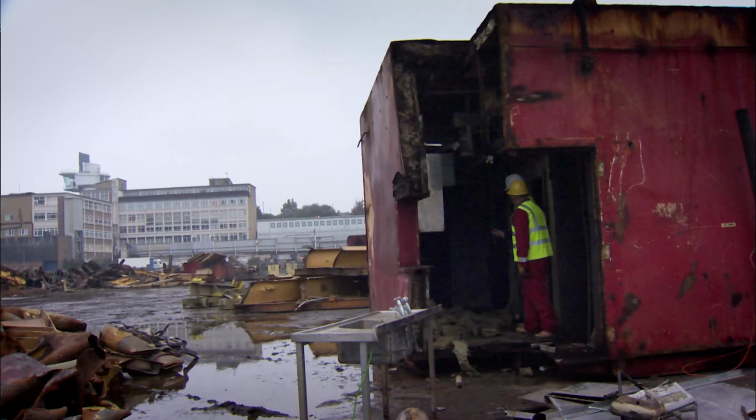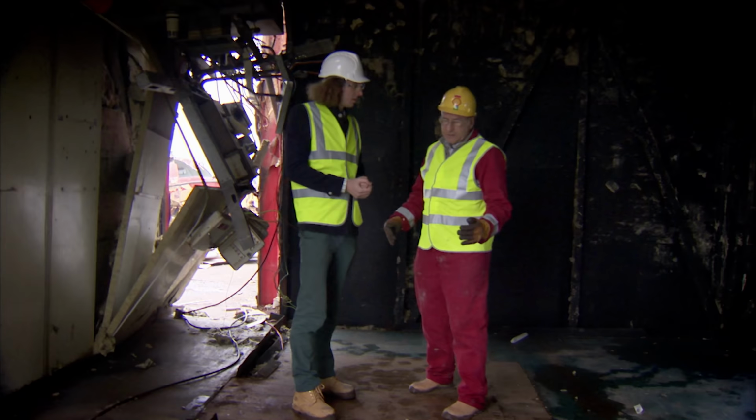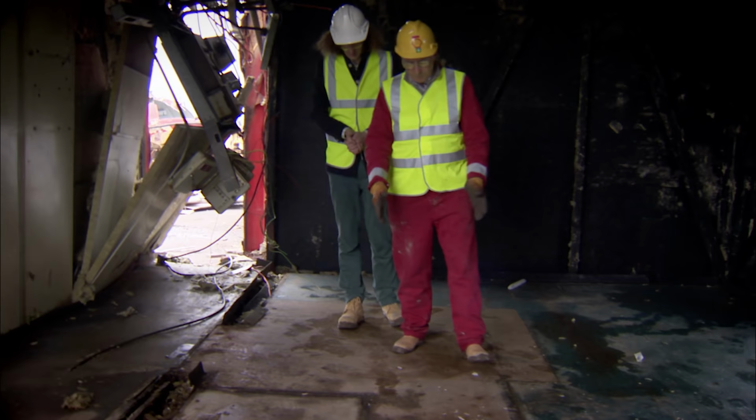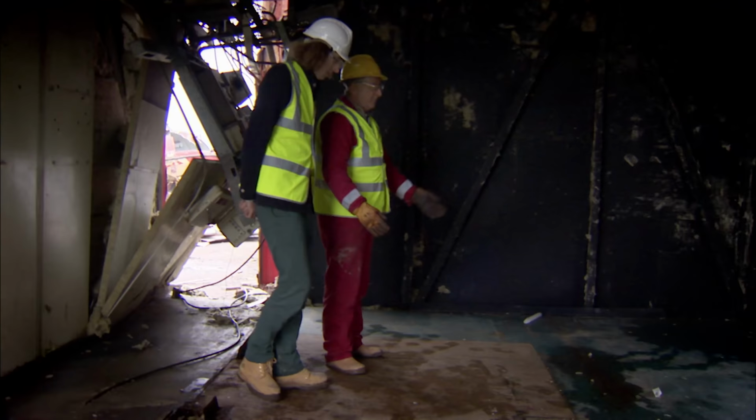So, Mick, this must have been pretty cramped. How many people lived in here? This was accommodation for 8 people. Two lots of bunks. The shower for all 4 was in here. That's the shower tray with a wash basin placed just here. Shower, wash basin. And that was it. That was your emergency exit.